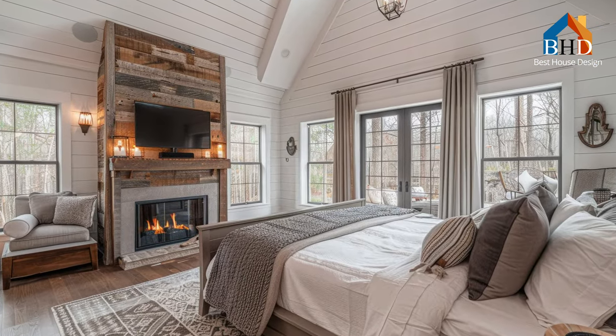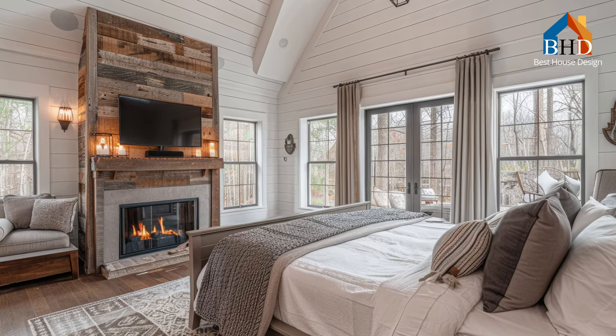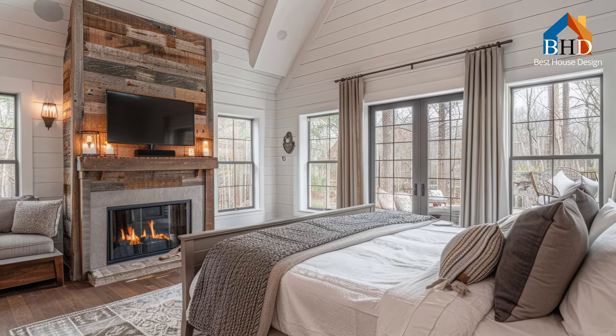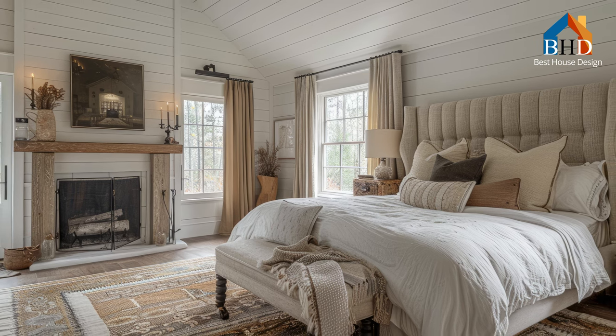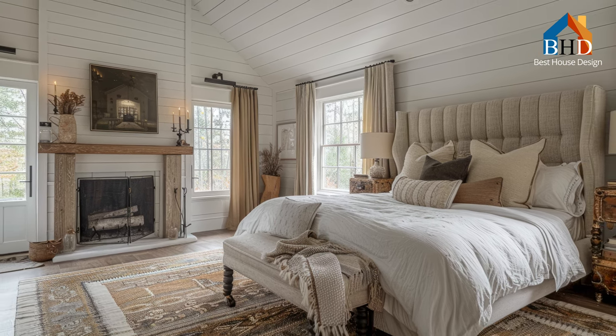From the cozy interiors to the serene outdoor spaces, this enchanting retreat invites you to slow down, disconnect from the hustle and bustle of everyday life, and embrace the simple joys of country living.